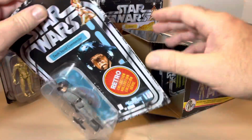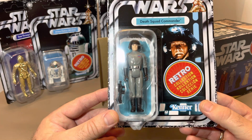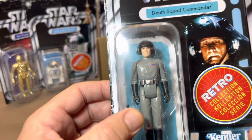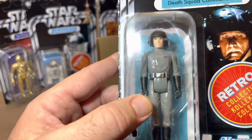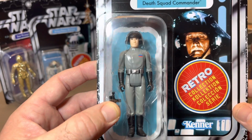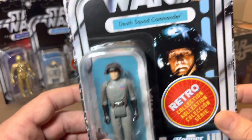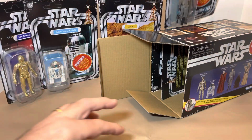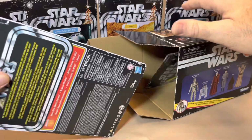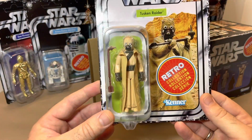Coming down the line, we got the Death Squad Commander. Yeah, looking pretty good. There's that blaster. Looks pretty good. Real shiny. He's real shiny. Here he is on the bridge there. That looks really cool. They did a good job there. I'll set him back here.